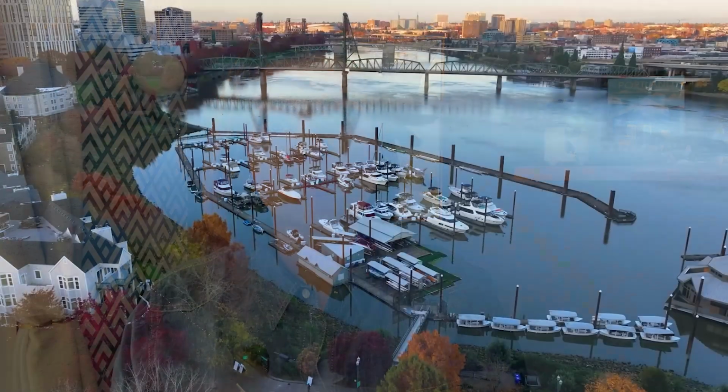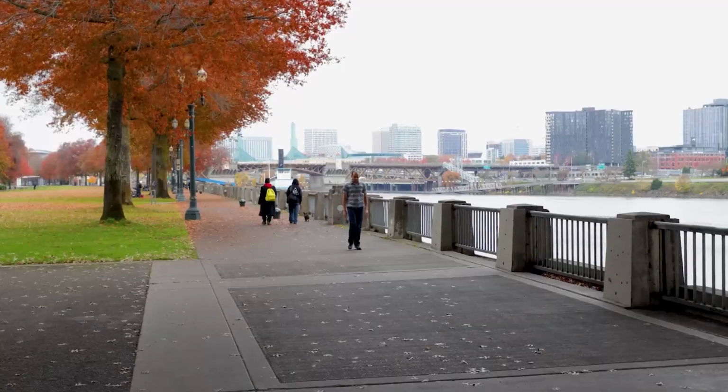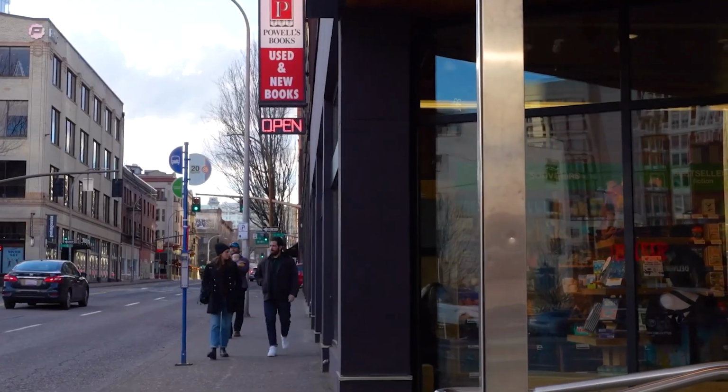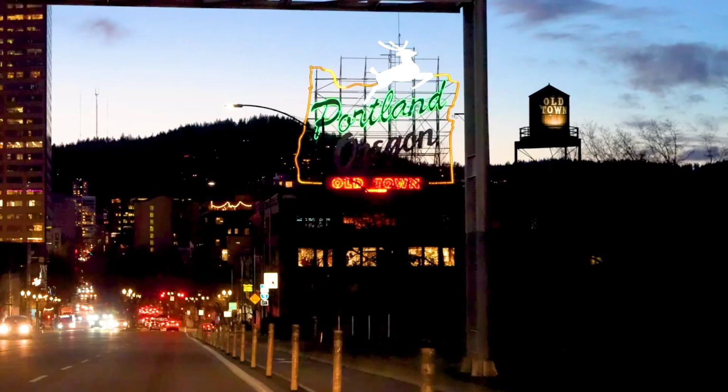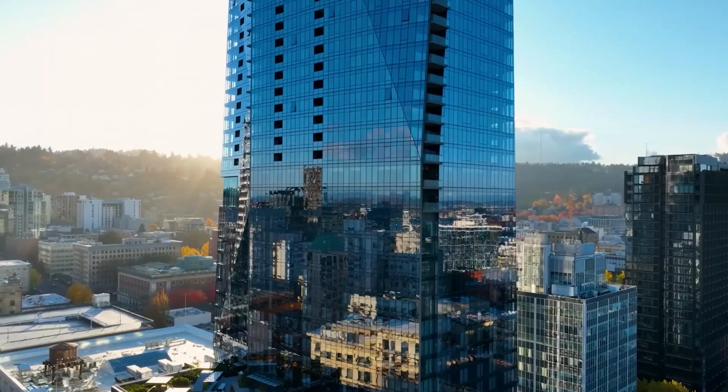Imagine living in a city where you can spend your morning in a vibrant downtown area and hiking in the afternoon, all within the city limits. Well, welcome to Portland, Oregon. But how in the world does Portland manage to keep the perfect blend of urban life and natural beauty?